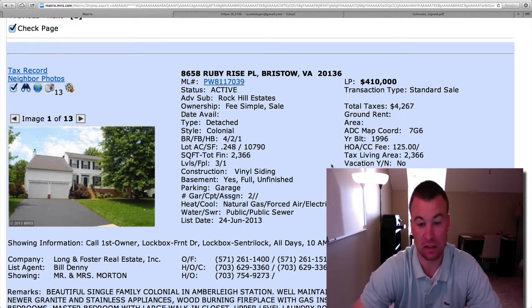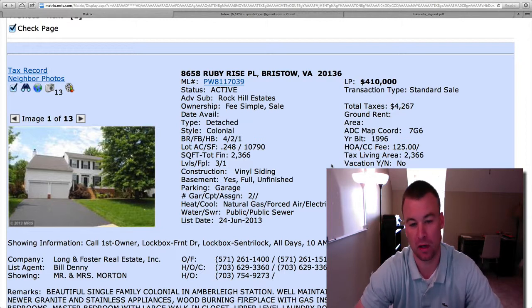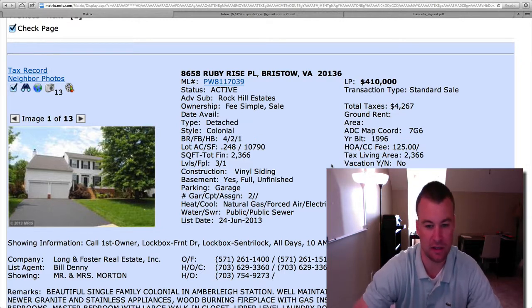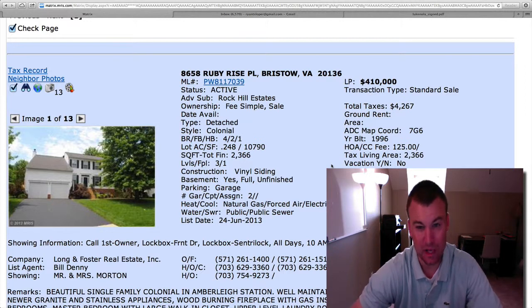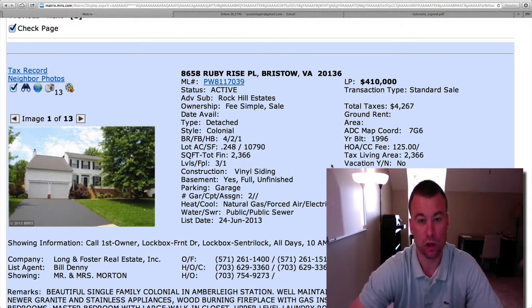I know many sellers have a dream price in mind that you're looking to hit right off the bat, but if you overprice it and then you have to start making adjustments downward, 10,000 and then another 10,000, another 10,000, you're going to end up costing yourself more money at the end of the day. And we'll get to that listing, which I think is probably the worst price listing of 2013 to this point.